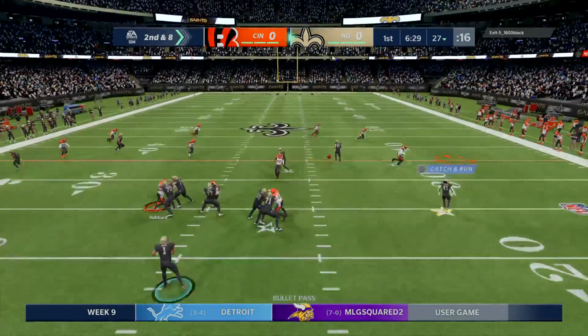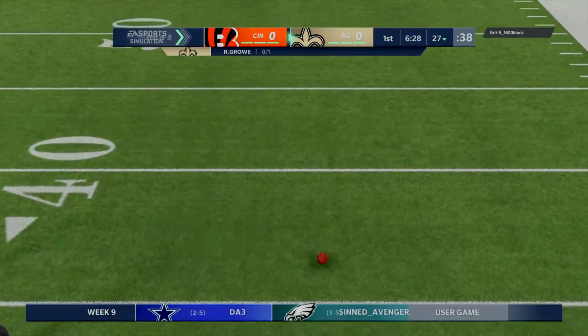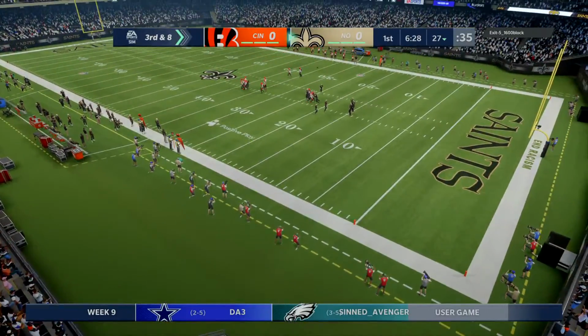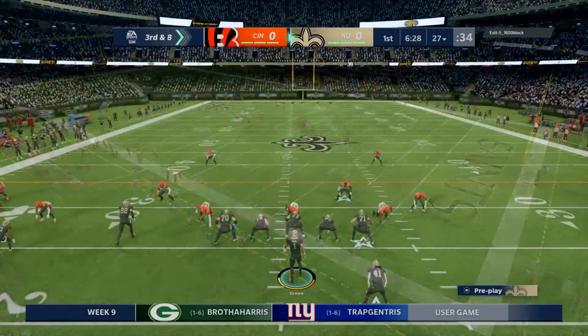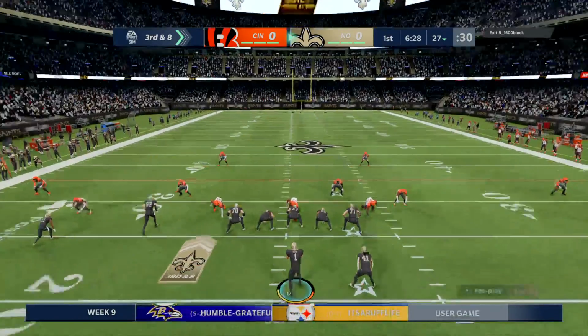Here's 2nd and 8. And his throw is incomplete. It certainly didn't appear that that's where he wanted to go with the ball initially, so he tried to get something out of it by dumping it off to his running back unsuccessfully. An early tough test on the opening drive. This is 3rd and 8.